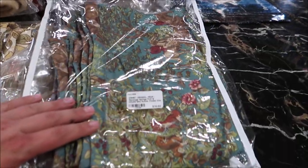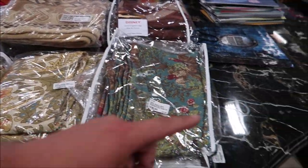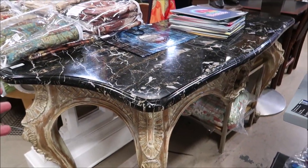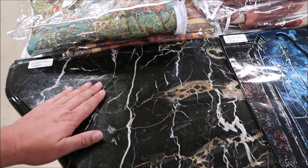Animal Kingdom, this one's really cool. This one's from Saratoga Springs. It has the Fox and the Hound on it. $39, and it's not that badly priced. Oh, and then this right here is a gigantic marble table from the Grand Floridian. Look how it's aged, but it's still very, very unique. $250 for this.